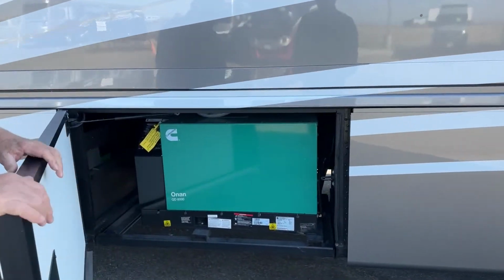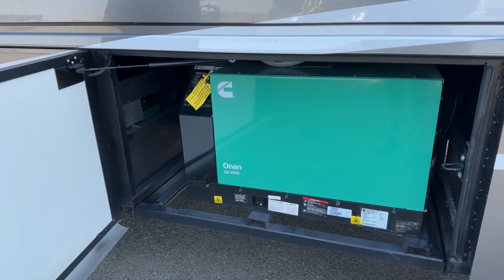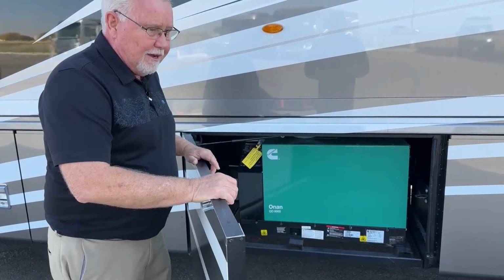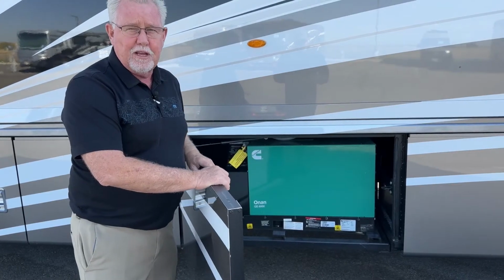Up here you can see our 8,000 quiet diesel Onan generator. This will run both your ACs, your microwave, and one thing about this 8K generator, it's the most common one in the industry pretty much, so it's always able to get parts for. They're easily available.